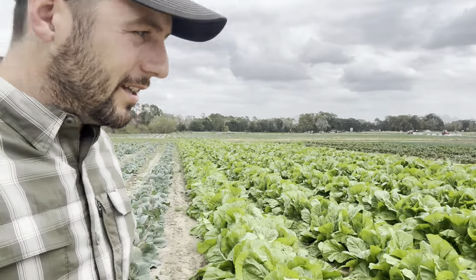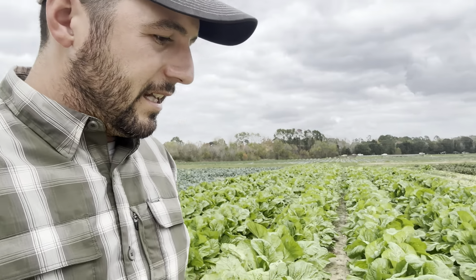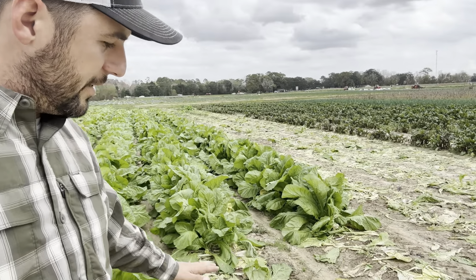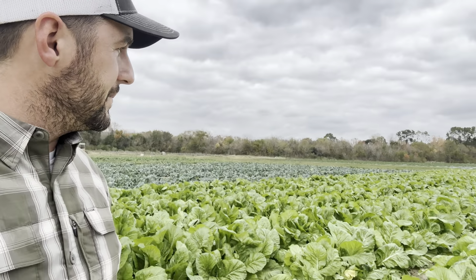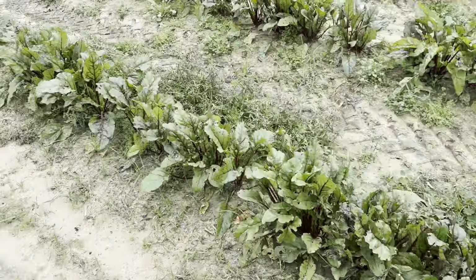This right here is the star of the show, though. The one, the only, the mustard green. I mean, it really does look good. We grow the Florida broadleaf, just a big giant leaf. Perfect peppery taste. And we just cut them. We terminally harvest these, meaning we harvest them at the base and just bunch the whole plant. They're popular this time of year. Betabel, also known as beets.